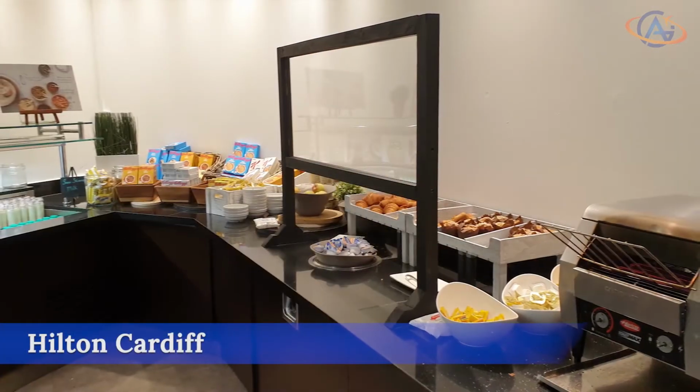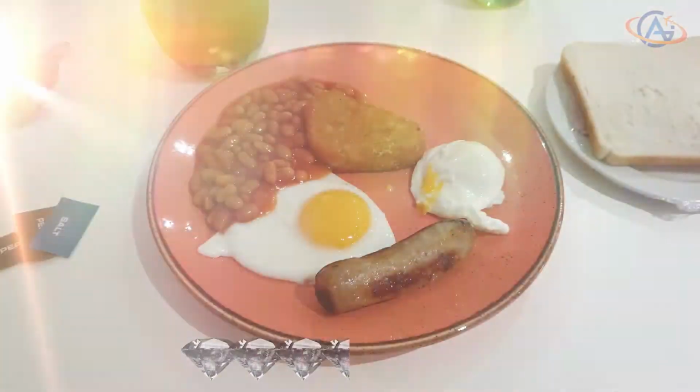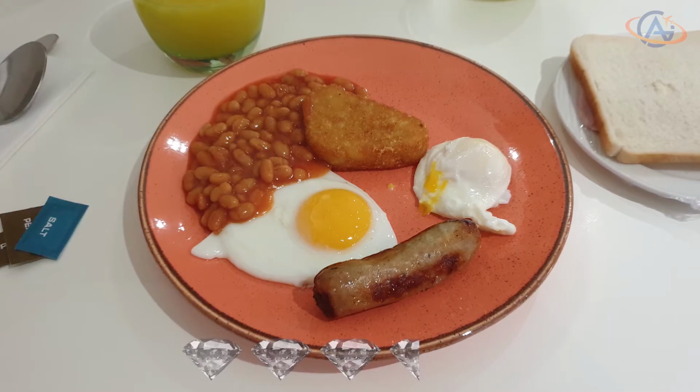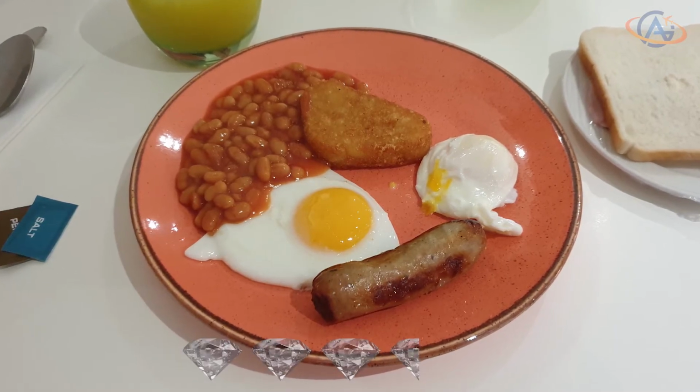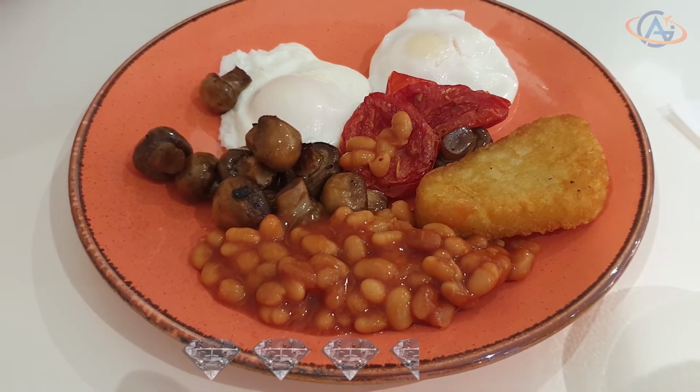For the Hilton Cardiff, we award 3.5 out of 5 diamonds. Too many compromises for one of the 12 most expensive rooms in Wales.